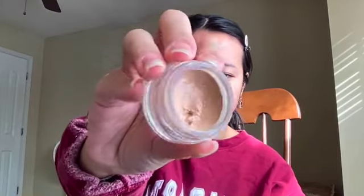So whenever I don't put on primer, I usually just go in with my Glossier Stretch Concealer. It kind of looks crusty right now because it's pretty hot upstairs, so it's melting the product a little bit, but it's still safe to use. It's not like it's contaminated or something like that. So I'm just gonna first put this on my acne spots where I want to cover up, and I have a lot to cover up.